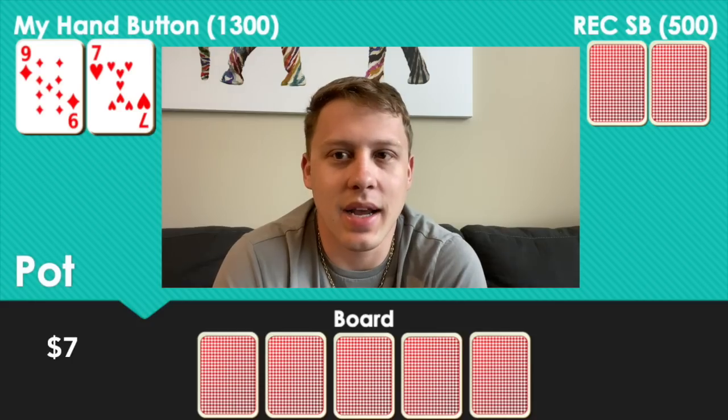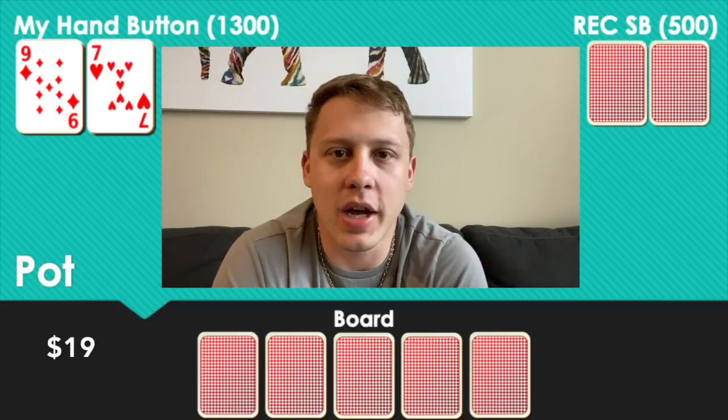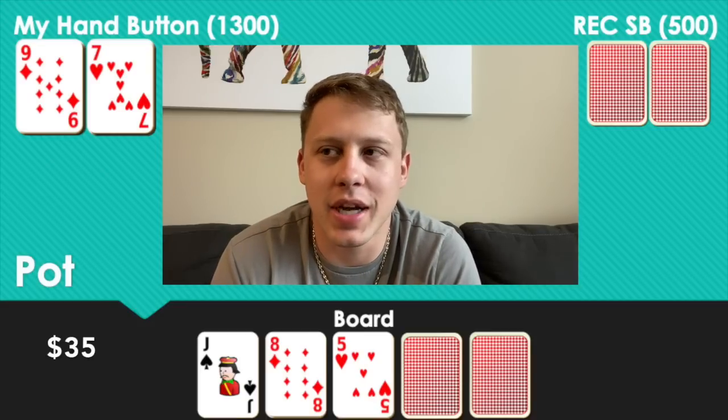The very next lap, I have 9-7, and I kind of chuckle thinking, yeah, it worked good last time. So I make it $15 on the button, only the blind calls again. And for this flop, we have jack-8-5. The opponent checks to me.